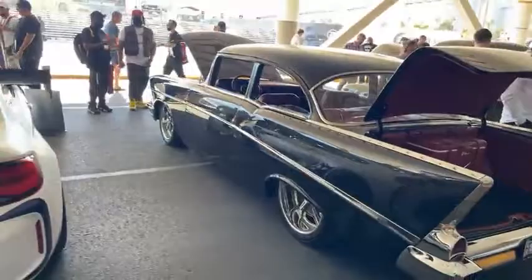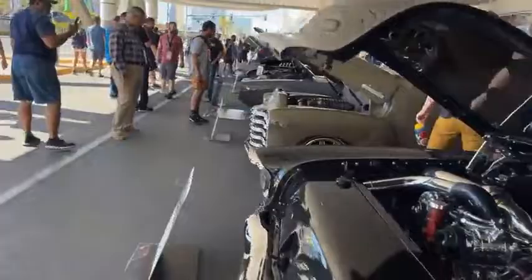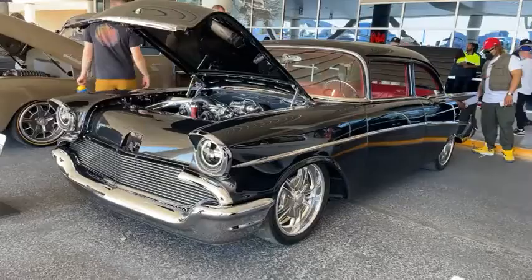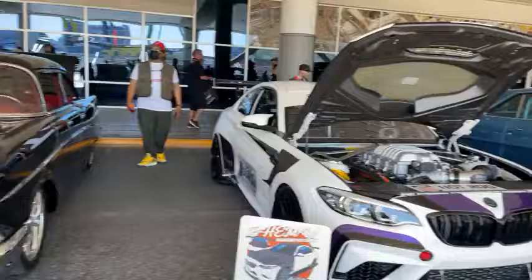Again, we are live from SEMA 2021. We are at the North Hall right now. And as you can see, there are many people admiring this beauty. Holy cow, look at that. This is just crazy. Now, let me show you this BMW right there.